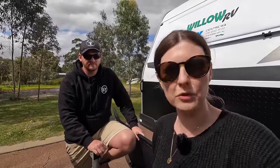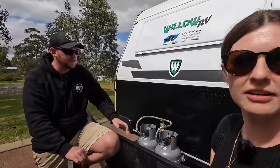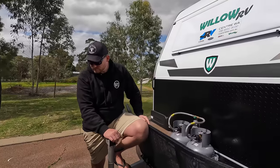There were stone chips all over the chassis and the front section. So it basically sandblasted the front end. It took all the paint and everything off. Yeah, it did. So we wanted to do as much as we could to protect the front end.